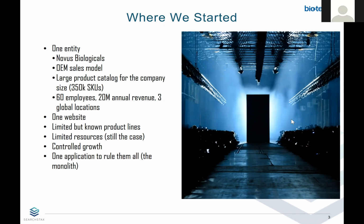What we ended up with was a 350,000 product catalog, or 350,000 products in a product catalog. And we were doing that with about 60 employees and around $20 million in annual revenue. We had a small office in the UK, and a small office in Canada. It was a single website that was supporting all of these products.